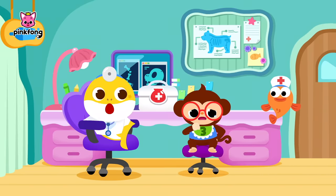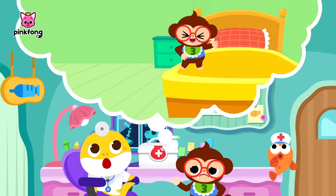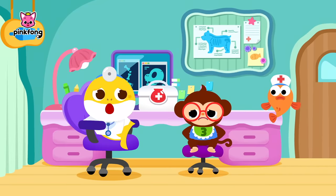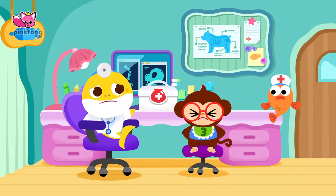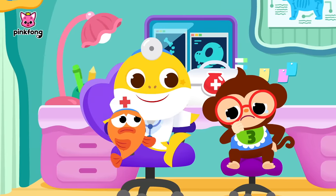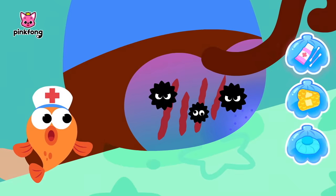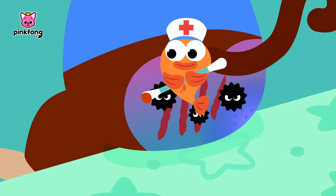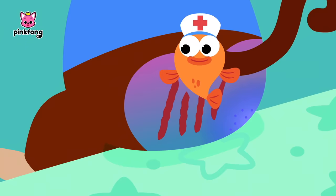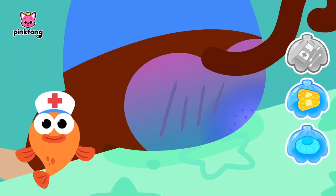Where are you hurting? What brings you here? I fell on the floor with my butt. Bottom turned blue. Let's treat it quickly. Huh? Spiky germs! Let's sanitize first. Next, let's apply ointment. Now, let's put on a band-aid so the wound doesn't get worse.